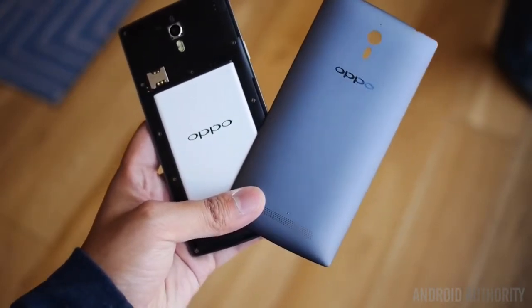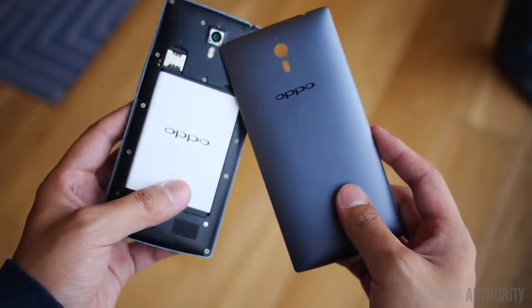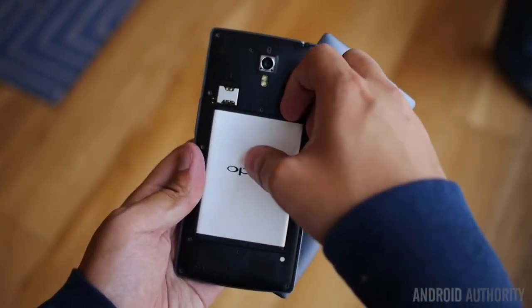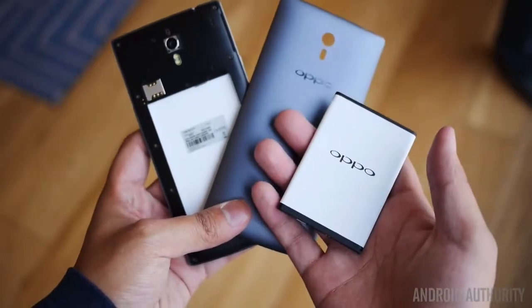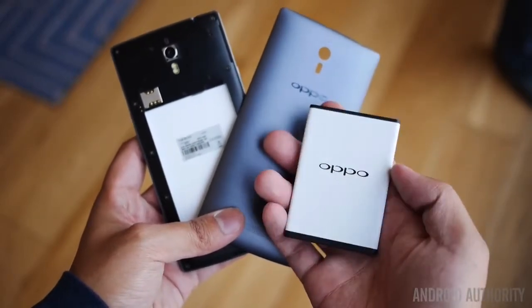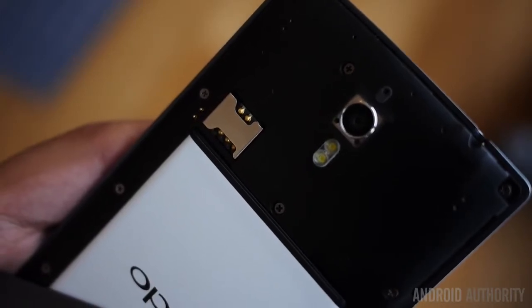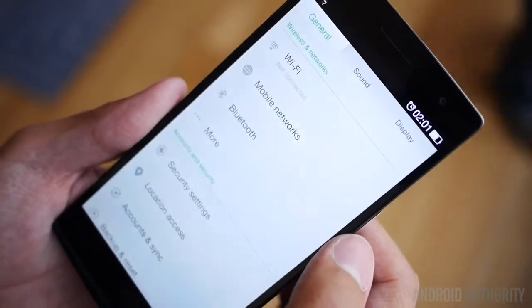Underneath that cover, there is that little crevice that you use in order to take the battery out, and it is under that area that you have the micro SD card slot. And also, it is able to take the high capacity SD cards that go up to 128 gigabytes. So you have a lot of storage available to you on top of the 16 or 32 gigabytes, depending on which model you get.